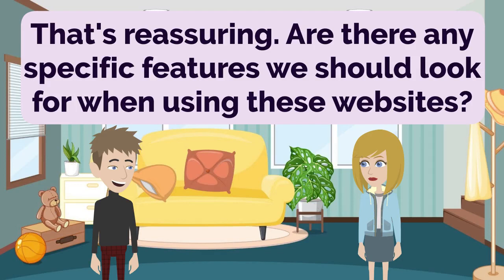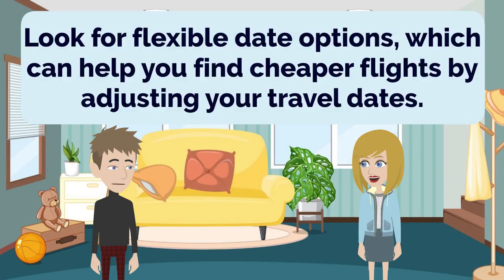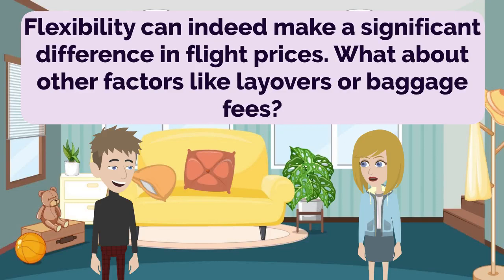That's reassuring. Are there any specific features we should look for when using these websites? Look for flexible date options, which can help you find cheaper flights by adjusting your travel dates. Flexibility can indeed make a significant difference in flight prices.